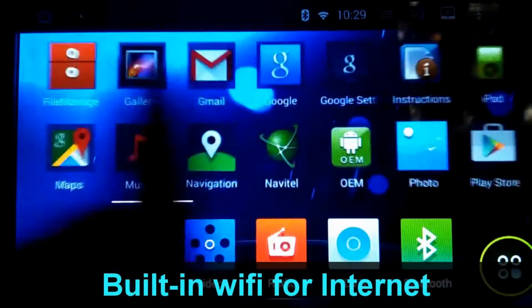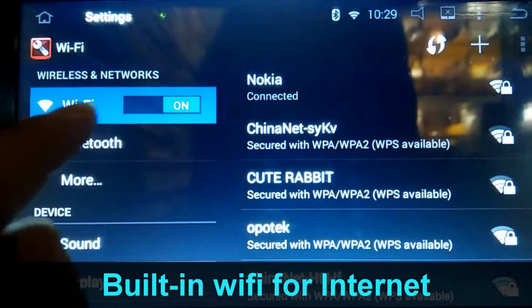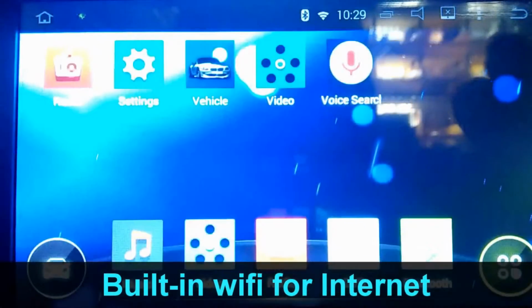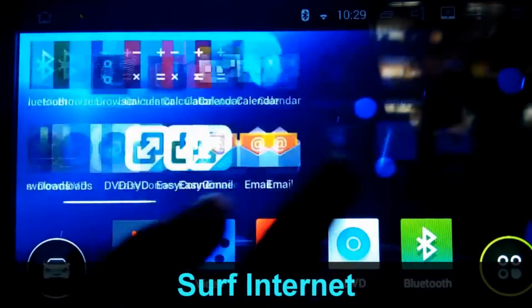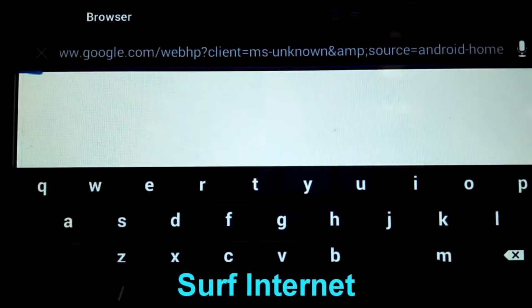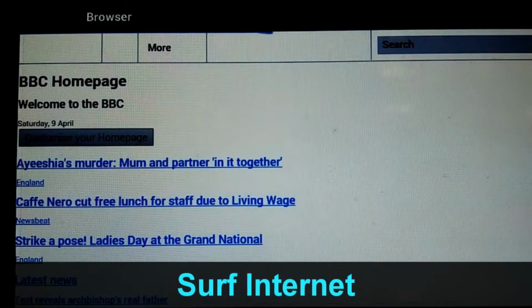And there's also built-in Wi-Fi in this navigation. You can use this to search the internet, like, how about BBC, okay, yeah.